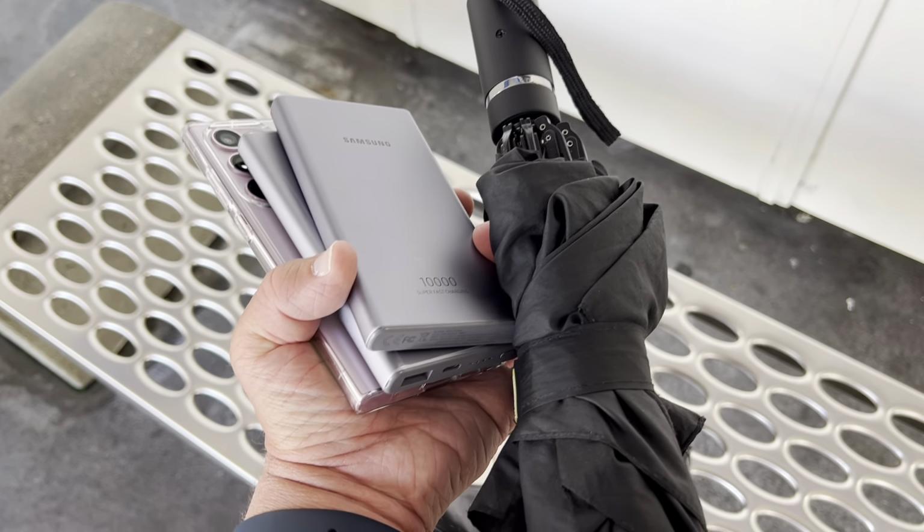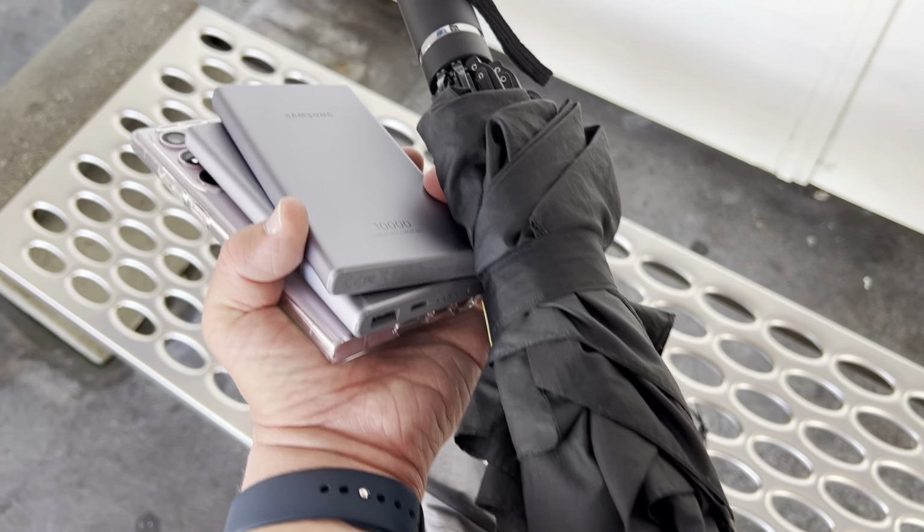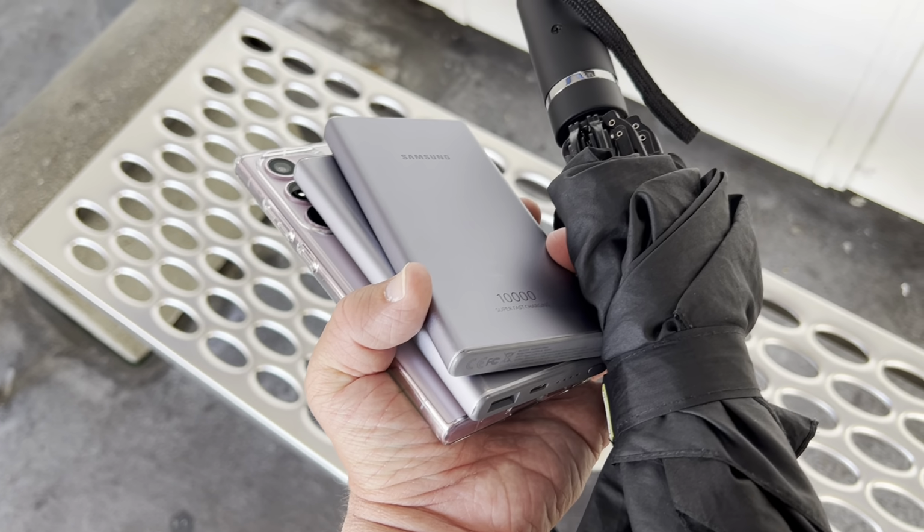All right, so I made it through security. This is what I carried through with me. I got my umbrella, my two batteries, and my phone. So there you go.